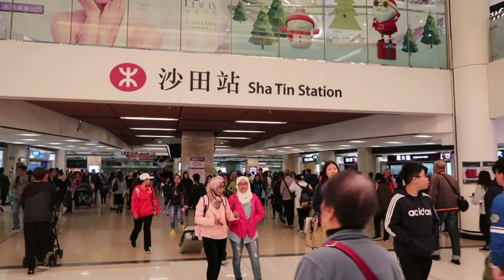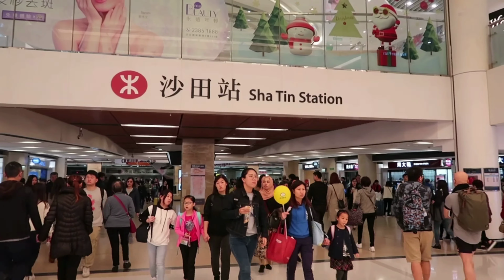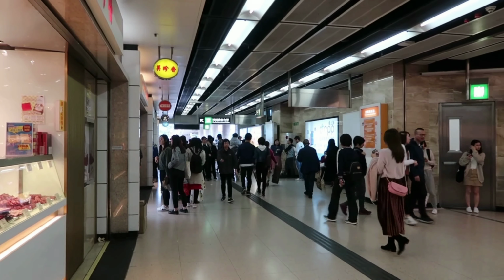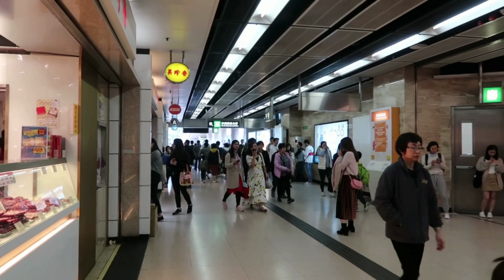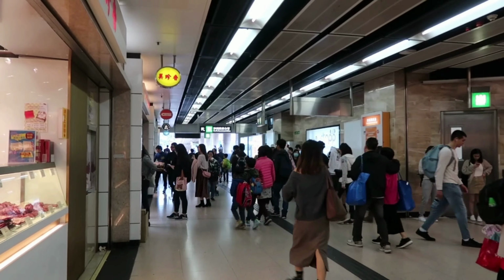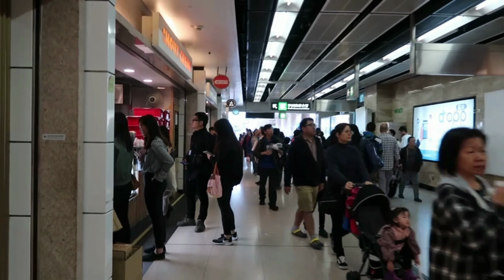I am at Shatin station this time, and I want to go to the 10,000 Buddhas to make a video. If you want to visit the 10,000 Buddhas and you take the train to come here, as you exit, you turn to the right, you turn to your left, and you go straight to the bus terminus. That is where we're going to walk.